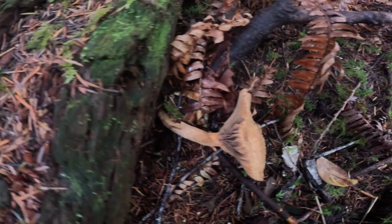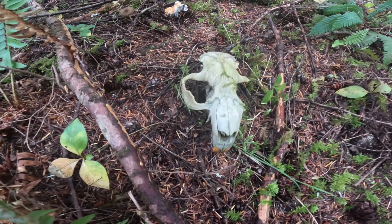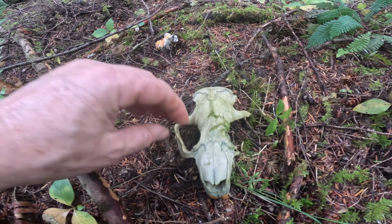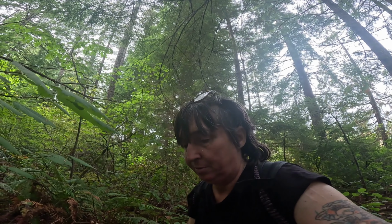Here's another animal skull. I think it's a beaver. Wow. I've never found a beaver skull before. I'll probably just leave that be too. I don't know what the rules are about collecting beaver skulls. I bet beavers are protected. My very first beaver skull. Obviously, no one walks back here. I've found 2 skulls, and they wouldn't be here if anybody walked back here.